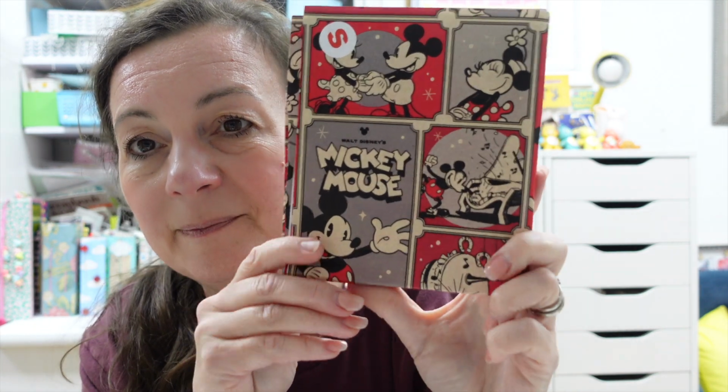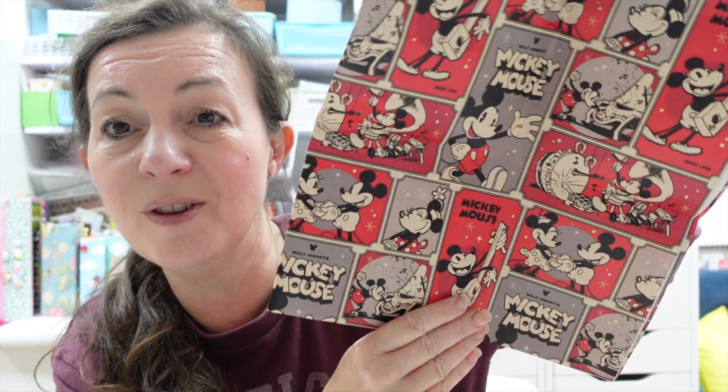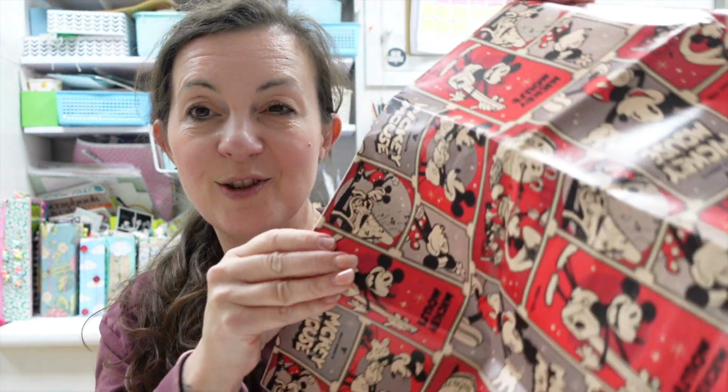And then this beautiful paper. It's like gift wrap. How would you use this? Would you use it to cover a journal? What would you do with it? Let me know. Would you make a page? It's almost too nice to use, isn't it? Do you ever get that feeling with things? So I was just so taken aback. Everything is so beautifully wrapped.